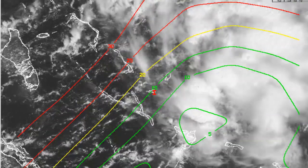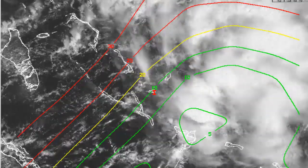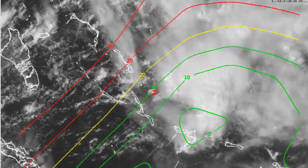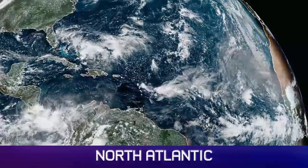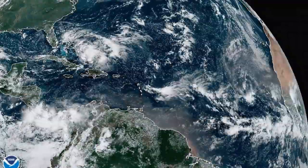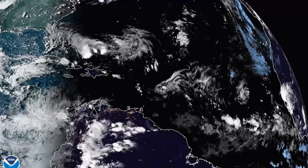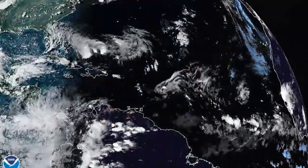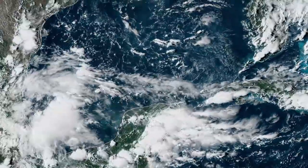There's no sign of a center of circulation yet, but blow-ups of convection mainly on the eastern side of the storm's main influence. Wind shear amounts high towards the west. Where it is right now is marginal, 10 to 15 knots. A wide look at the North Atlantic, you can see it's part of a bigger area of disturbance really in the Atlantic there. The Western Atlantic really lit up with a lot of convective tops there. You can also see what's left of Invest 94L, which looks abhorrent at this point. And out towards the east, another system could form off the coast of Africa.